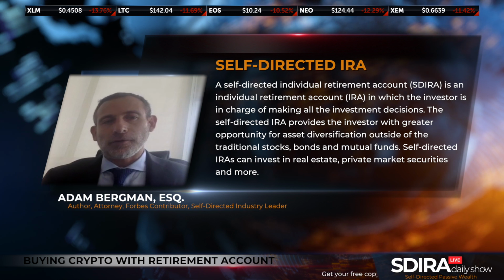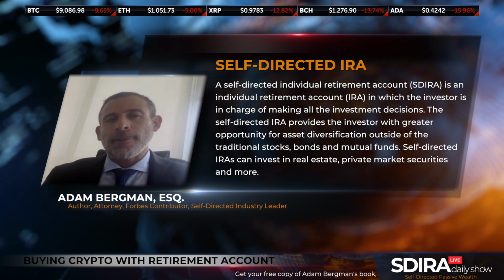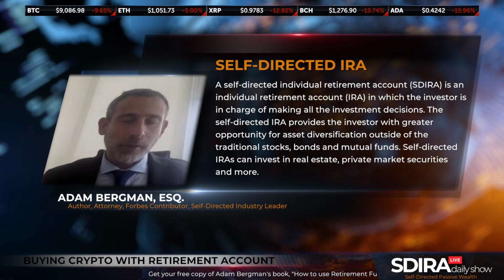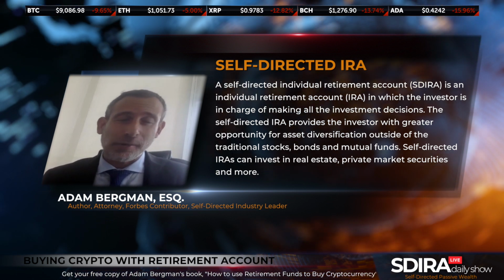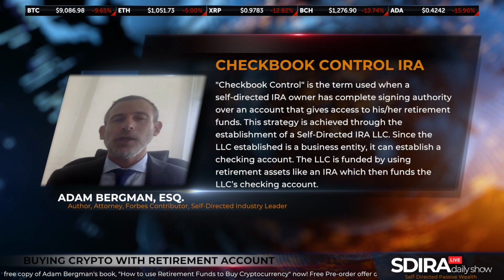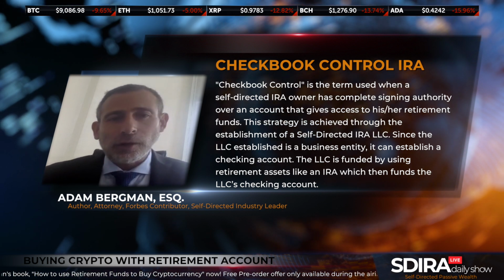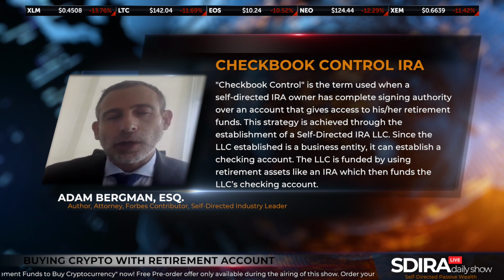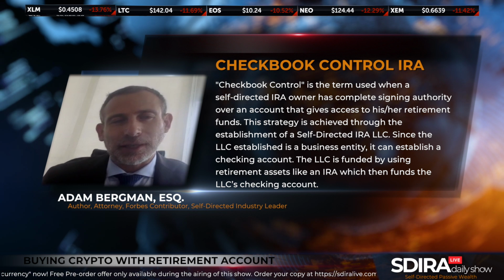Just like you can go on Fidelity and buy and sell mutual funds or stocks in a self-directed IRA, same with cryptos. Cryptos is a decentralized digital asset where you want the power to be able to purchase, sell, or exchange it anytime you want. These are 24-hour markets. And most of all, because of the private key concept, you need to hold that private key. You can't give it up to someone. So we use what's called a checkbook control, or we call it a wallet control IRA. And through the wallet control IRA, really all that's happening is a special purpose LLC is set up.